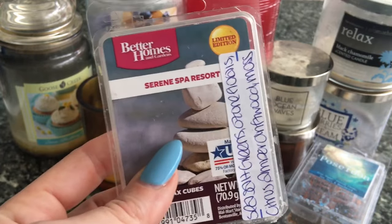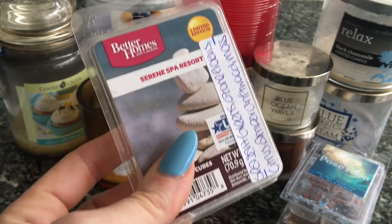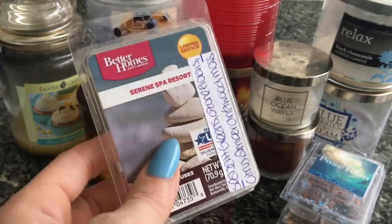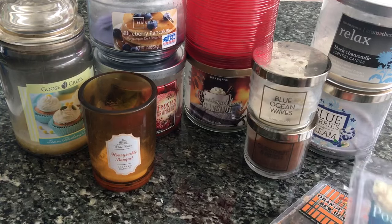I think I do have 1 or 2 backups of this, and I would probably repurchase it. Even though I don't love it enough to melt it every day, I think it's a good one to have on hand. All right, last 2 clams.